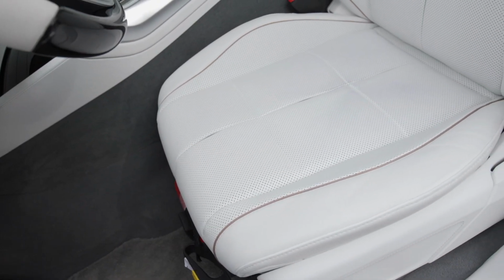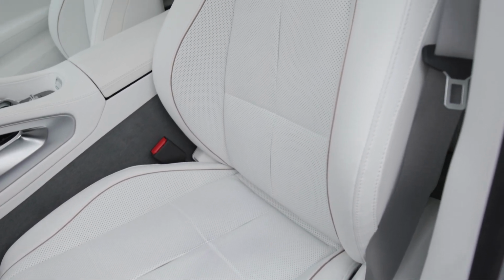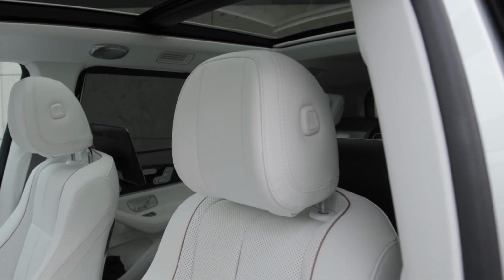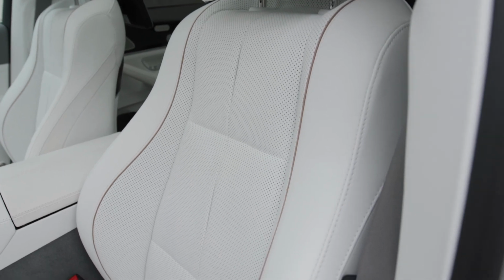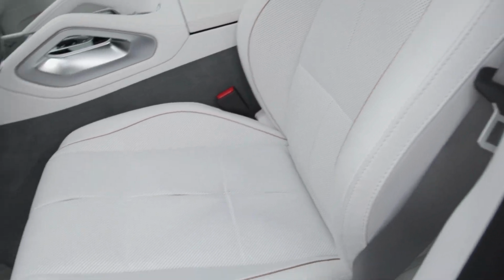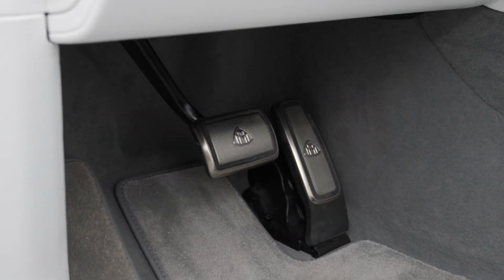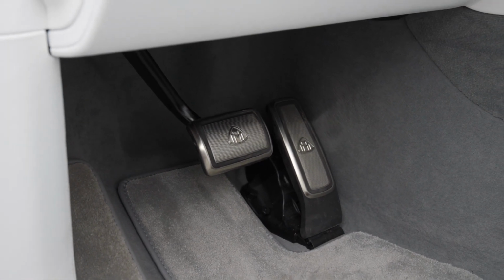The seats have that brown piping. They also are perforated. So again, because of the ventilation, it really helps. Really soft and plush. Thick carpets as well. And if we look near the foot pedals, we also have the metal Maybach logos on the pedals.